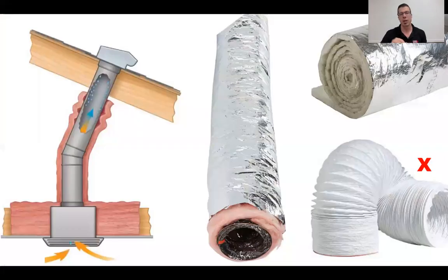So here's a couple illustrations. The first picture basically shows you if this exhaust goes through the roof or on the side of the house, that duct needs to be insulated and properly insulated, no gaps or anything like this. If you do it from the beginning, you can install a product like the one in the middle. It's a flexible insulated duct. Very easy to install, plug it in, run it, boom, exhaust through the outside.